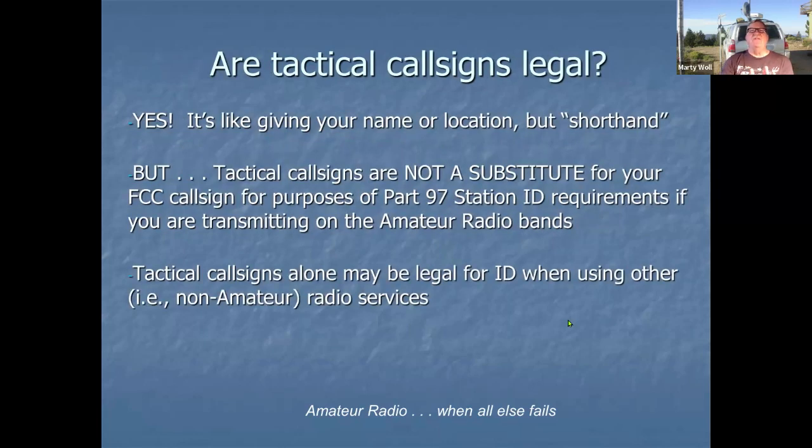Okay, so we said tactical calls are legal. They're not part of a Part 97 station ID. And so that's why you send your FCC call when you're done at the end of every series of transmissions. But as we said, if you're using some other non-amateur radio service like sheriff radios or fire department radios, then they ID automatically. Usually it's a CW ID, and that goes on, and you don't have to worry about IDing the radio or where the transmission's coming from. And you don't want to use your amateur call there because it's not a Part 97 radio that you're talking on. So in that case, don't worry about anything other than the tactical call. That's all you need.